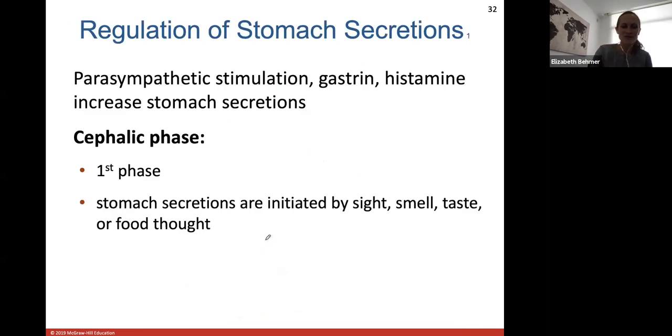So, regulation of stomach secretion: parasympathetic stimulation. Remember, in our nervous system, the parasympathetic division was your rest and digest division. So this will be the system that kicks into gear when we want to digest things. The parasympathetic will stimulate gastrin and histamine, which will increase stomach secretions.